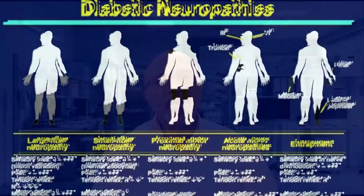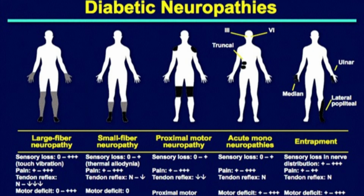The mechanisms underlying neuropathy in type 1 and type 2 diabetes remain unknown. Diabetic peripheral neuropathy is usually symmetric and manifests in a stocking-glove distribution whereby the hands and the lower extremities are commonly affected. There are, however, other types of neuropathies that come from diabetes, and these include neuropathies such as cardiac neuropathies, gastrointestinal dysmotility, diabetic bladder dysfunction, or erectile dysfunction.